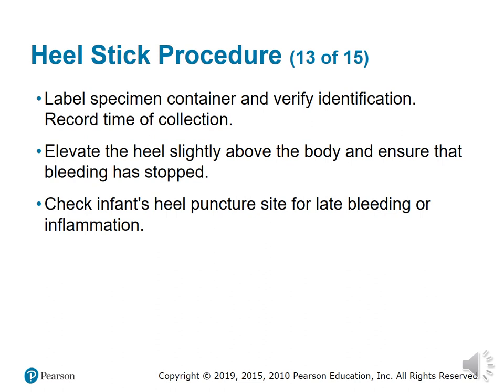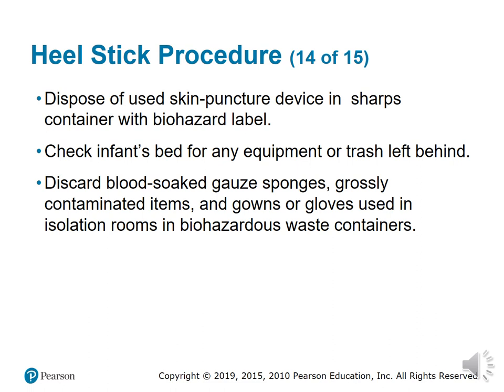On an infant with a heel stick, it depends on the hospital's procedure. Sometimes they'll say you can put a Band-Aid on a baby where the heel stick is. It just all depends on the hospital. They're not moving around so much and they stay swaddled in their blanket. So it all depends on the hospital's procedure on that.